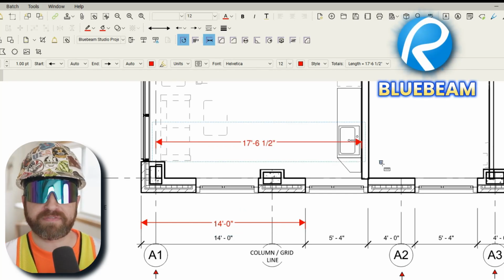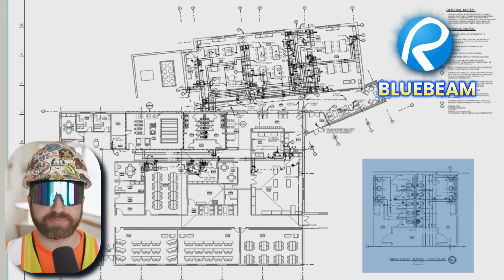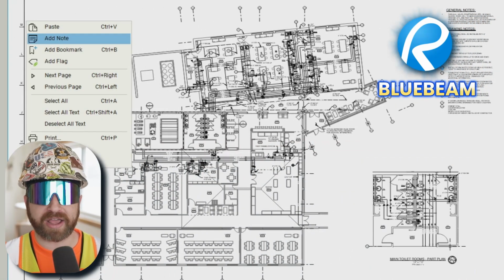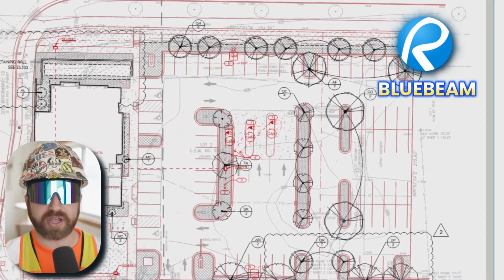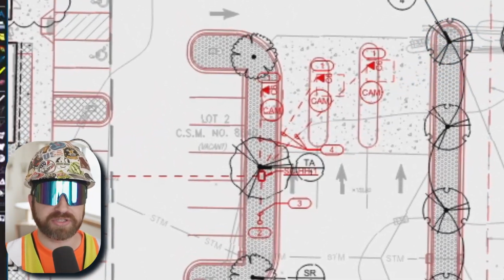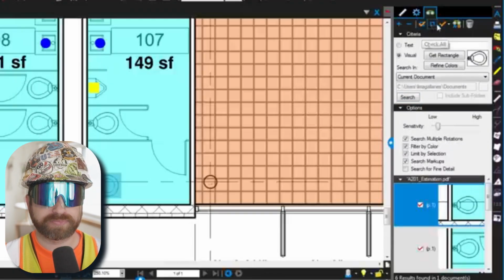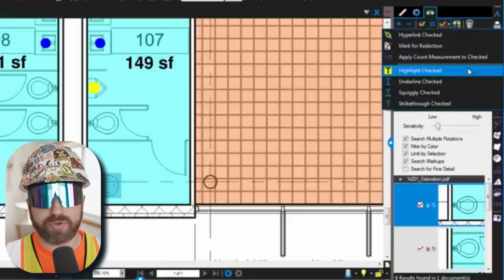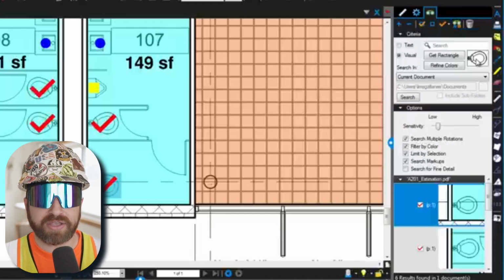Bluebeam is a simple PDF editor on the surface, but has incredible functionality beyond that. You can view and mark up documents, quickly search for important information, scale drawings, create site logistics plans, compare and overlay construction drawing revisions, collaborate through their cloud with others on your team, complete estimating takeoffs, and much more. It's fairly easy to learn and to use for its basic functionality, but if you have the patience to learn the hotkeys, you can really do wonders within Bluebeam.